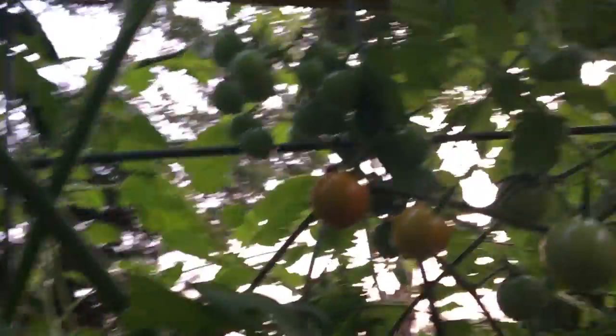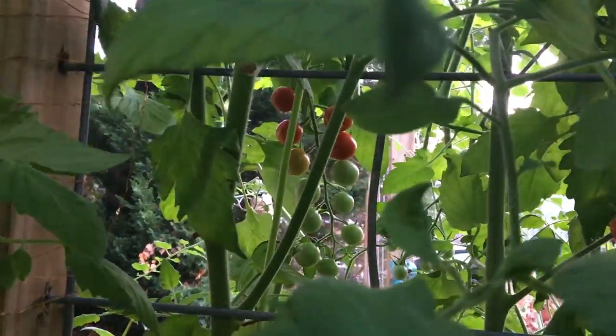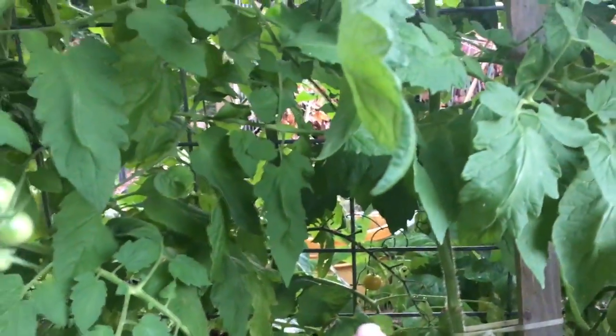Anyway, I've spotted some more little cherry tomatoes that are ripening. They're just everywhere. There's some over here too. This one is a red variety. I'm not sure, it was a volunteer, so I'm not really sure what kind it is. It'll be fine. But this one is a Sun Gold.